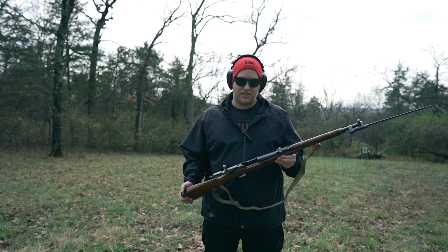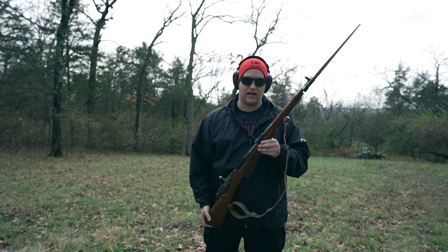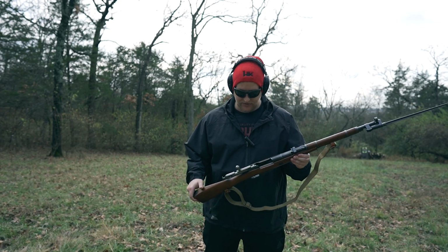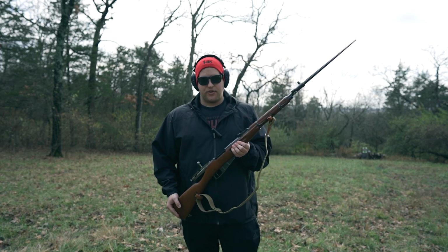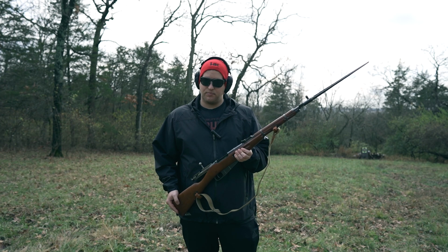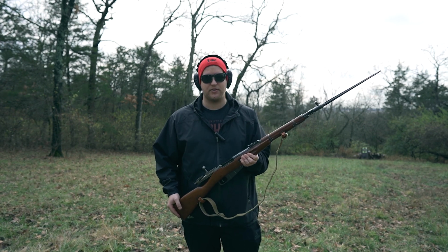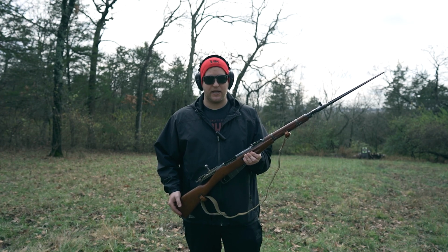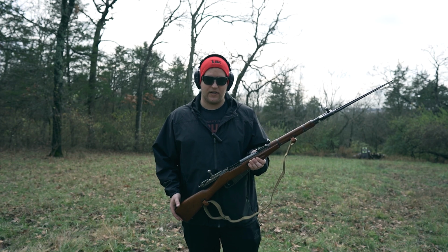So far we've just shot the Mosin M44 and the Enfield, and I love them both in absolutely different ways. They're both a blast to shoot. The .303 British definitely had more of a kick than I anticipated. I should have expected it. It's much bigger than .308. Not quite as big as .30-06. That gun is extremely easy and very fun to run.